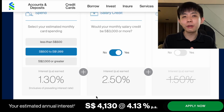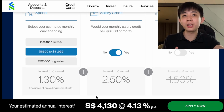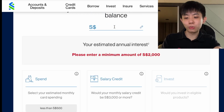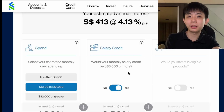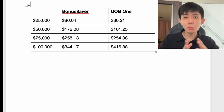But if you only have, let's say, $50,000, $30,000, or just $15,000 of bank balance, Bonus Saver is actually a very viable option because it is not top heavy. You get 4.13% even on a balance as low as $10,000, which I can show you here. There, still 4.13%. So at lower bank balances, you can see that Bonus Saver actually wins UOB One slightly.